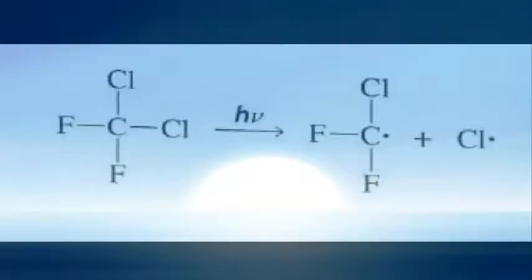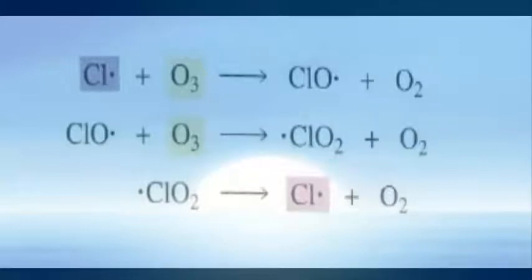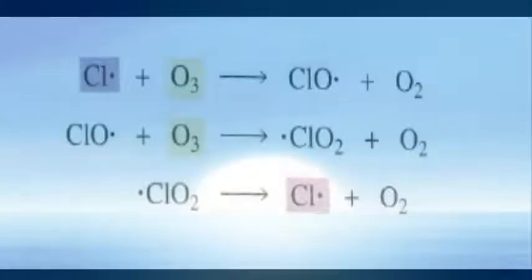The free chloride radical is made as the reaction shows. The free radical contains a large amount of energy. The chloride radical breaks down the ozone molecule. This whole process creates oxygen, but the free radical remains in the atmosphere and continues to work in this way.